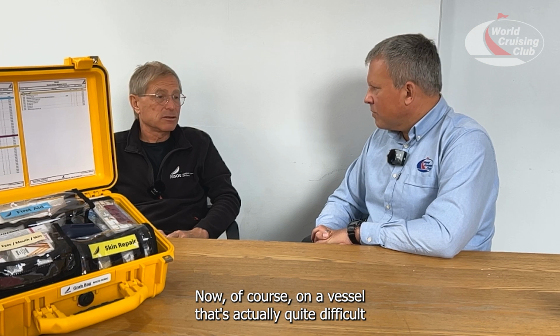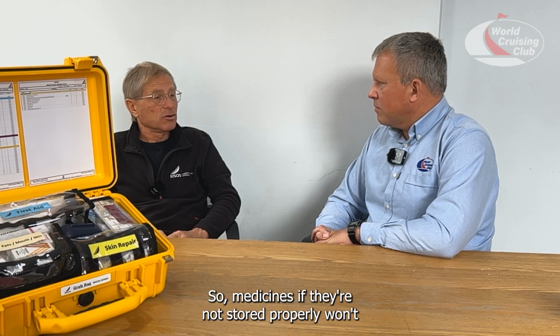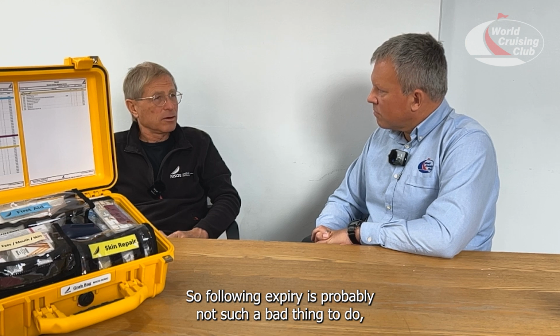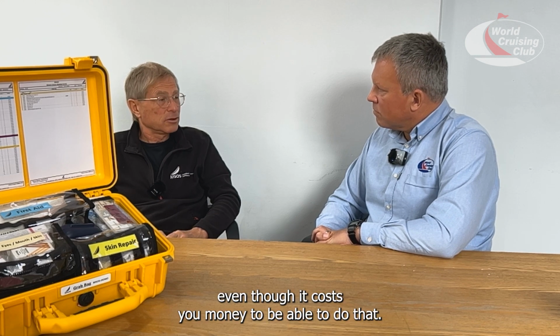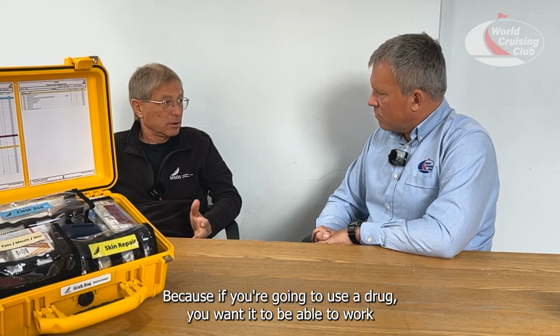Now, of course, on a vessel, that's actually quite difficult to do all the time. So medicines, if they're not stored properly, won't maintain their efficacy quite as well. So following expiry dates is probably not such a bad thing to do, even though it costs you money to be able to do that. Because if you're going to use a drug, you want it to be able to work.